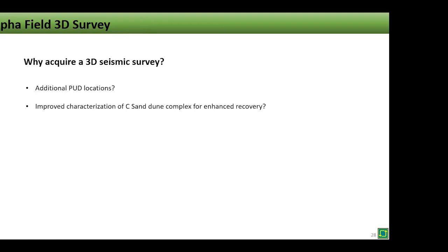All right, Scott, can you hear me now? Everybody hear the voice? Okay, great. Thanks. Good morning to everybody. So yes, as Scott said, why acquire a seismic survey over this field? It was a field that had produced for a long time. Two questions came up, actually three, but the first one was, are there any additional locations? Even though it is a closely drilled field on 40-acre spacing, are there any other locations?